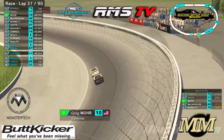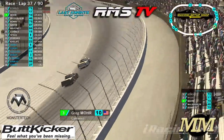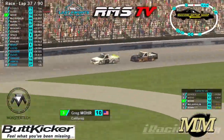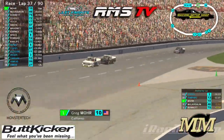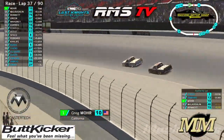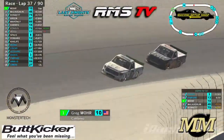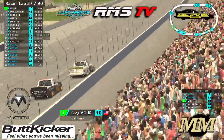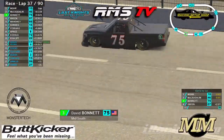They're showing the third, but they're closing in on the two lead trucks that are in their pit stalls or on their way to their pit stalls. Greg Moore, he's going to just like that, bump him back up to the top of the line there. Sean McLaughlin right on his tail. Dave Bonnet back in third, got a little work to do to catch up with the 10 and the 46.